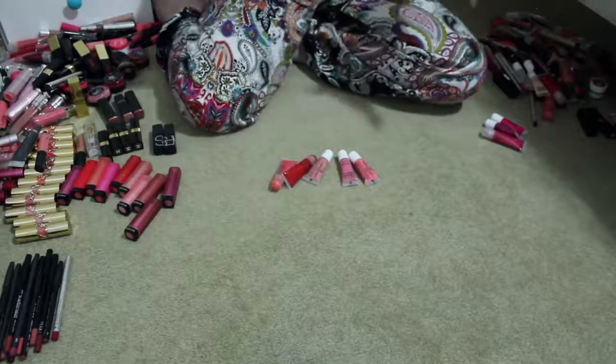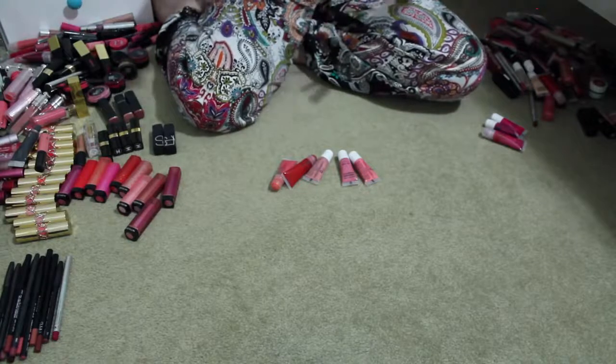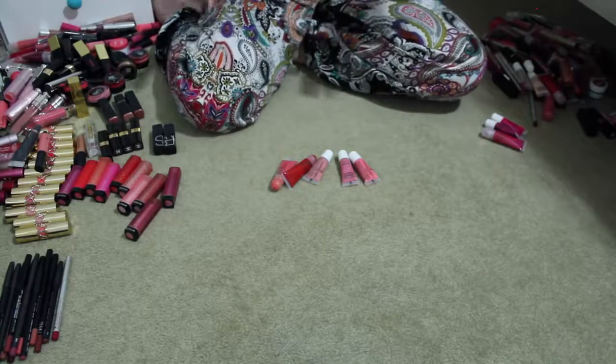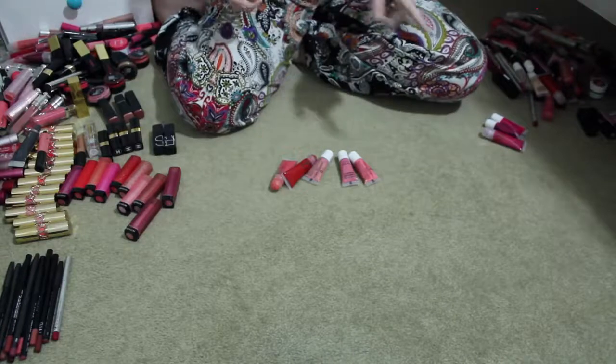So I'm going to put all of these back into the drawer and show you where I'm at now, and then I'll show you everything that I'm choosing to get rid of, and I'll show you everything that I'm choosing to keep and try out and things like that. So I will be back in a second.